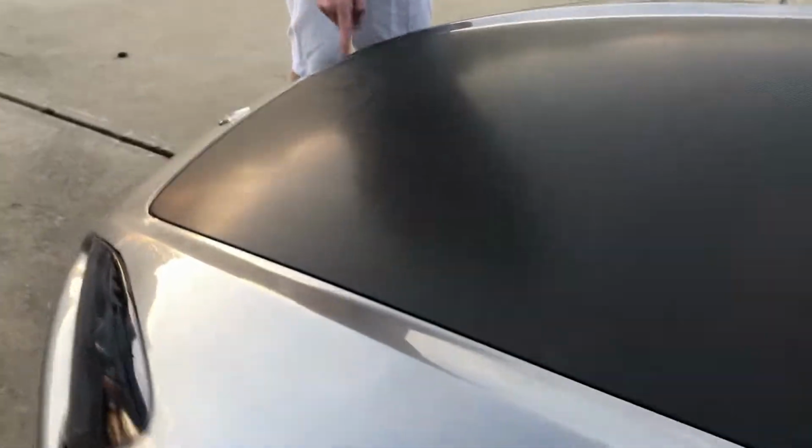This car stays in a garage most of the time. Hold on, guys. Oh no. Perfect. There we go. The pollen is just so bad lately today.